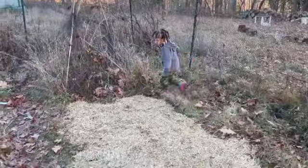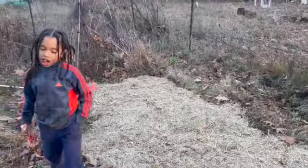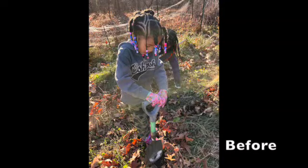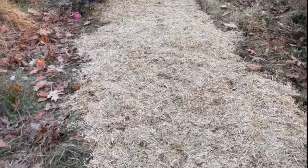You all did a fabulous job. We have a nice... Look at it. Look at the hay. We spread it all out. We're going to do the after picture. This is the after picture right now. I am so proud of them. And now we have garlic for spring.